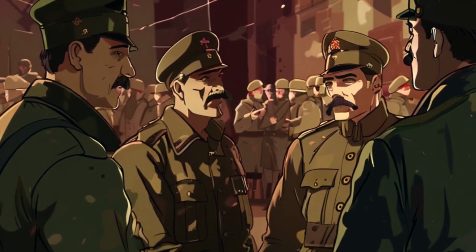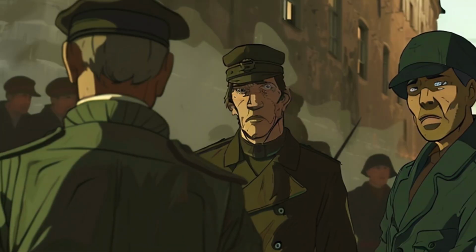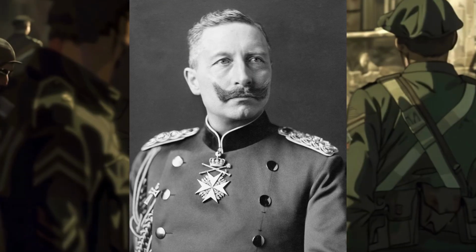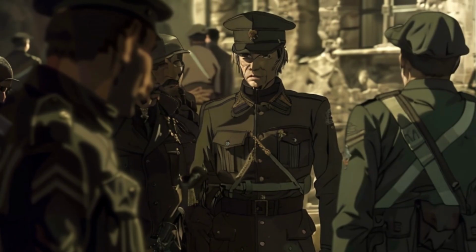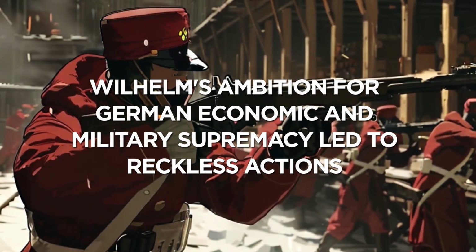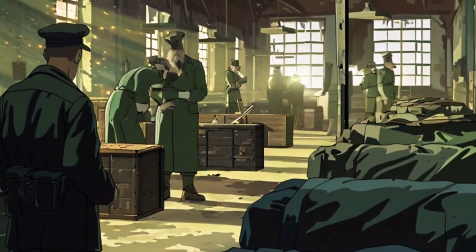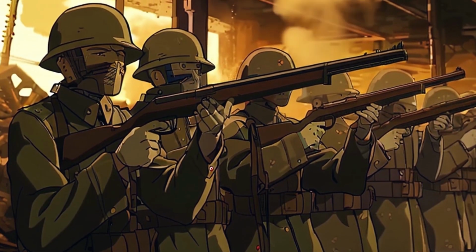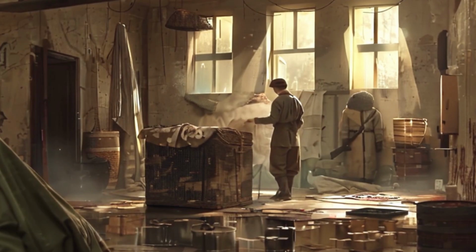Although Bismarck initially worked to maintain peace by balancing power among other nations, subsequent German leaders, notably Kaiser Wilhelm II, pursued aggressive policies to assert German dominance. Wilhelm's ambition for German economic and military supremacy led to reckless actions, such as abandoning treaties and aggressively expanding the military, sparking an arms race in Europe and upsetting the continent's balance of power.